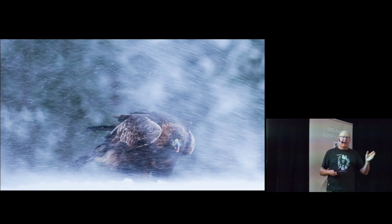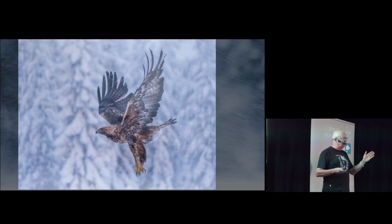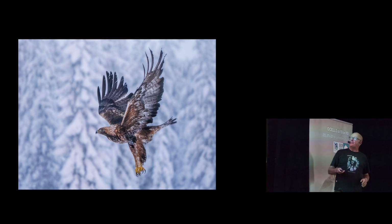What I have done here is that I have focused on the golden eagle, and I use back button focus. I focus on the golden eagle, and I wait for the wind to blow the snow. I stop focusing, and I shoot this with a 125th of a second shutter speed to show a lot of snow in the air, to show really extreme conditions.